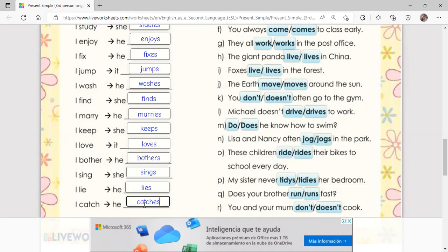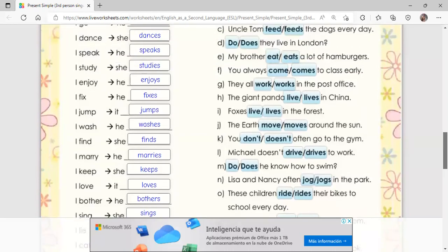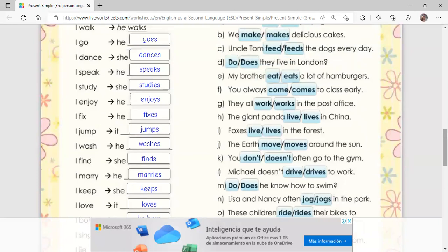It loves fish. En este caso me estoy refiriendo al gato. It loves fish. She keeps secrets. He marries him. She finds that movie boring. He washes the dishes every day. It jumps very high. He fixes my car. He enjoys the movie. He studies psychology. He speaks more than 3 languages. She dances very well. He goes to school by car.